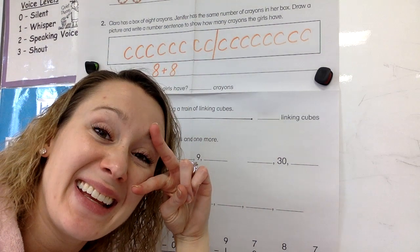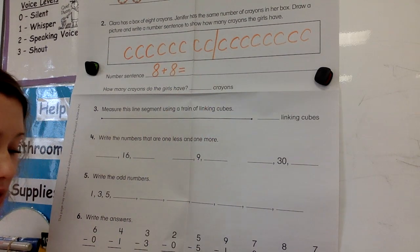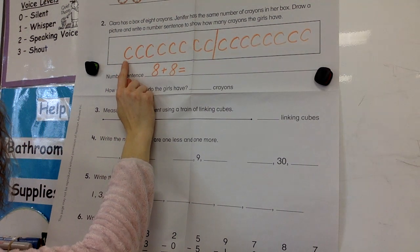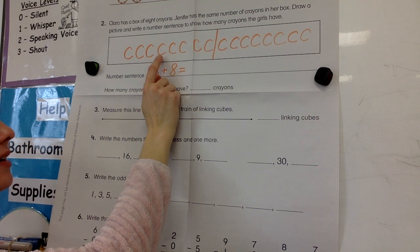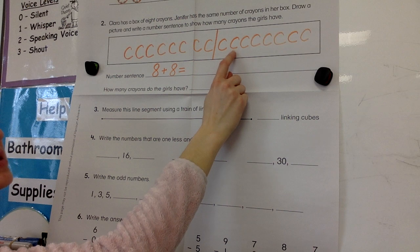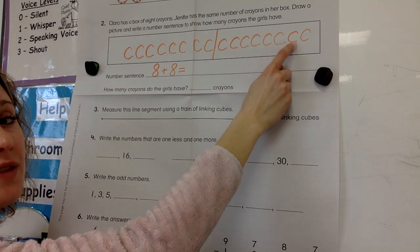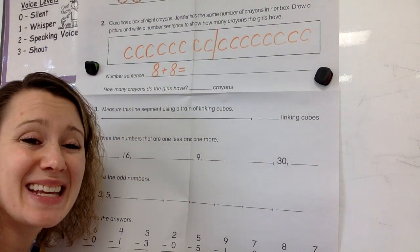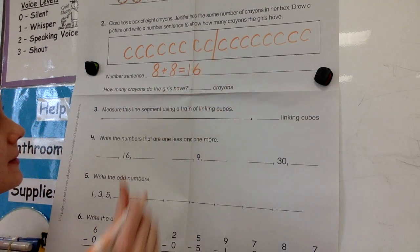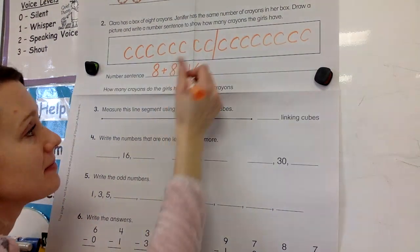Then I need my equals. How many all together? Do you know that doubles fact? If not, let's count. Ready, go. 1, 2, 3, 4, 5, 6, 7, 8, 9, 10, 11, 12, 13, 14, 15, 16. How do I write 16? A 1 and a 6. So how many crayons do the girls have now? 16.